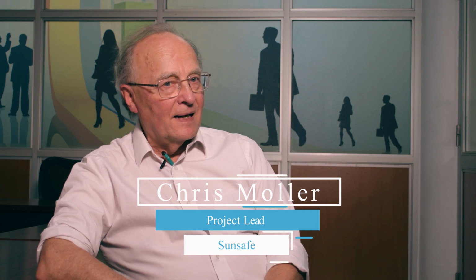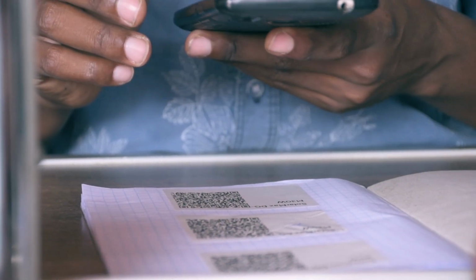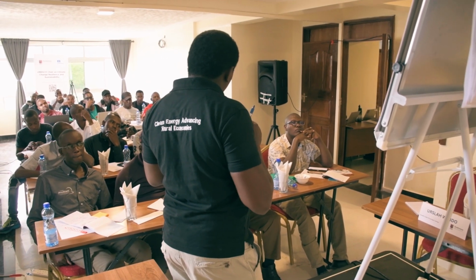Well, our dream is that eventually every piece of equipment will have a Sunsafe label on it, and that anybody with the app will be able to assess the compatibility of bits of electrical equipment and put together reliable systems. We're optimistic that we can get an international standard eventually for the data format that we're using. I suppose the main challenge is getting it widely adopted.